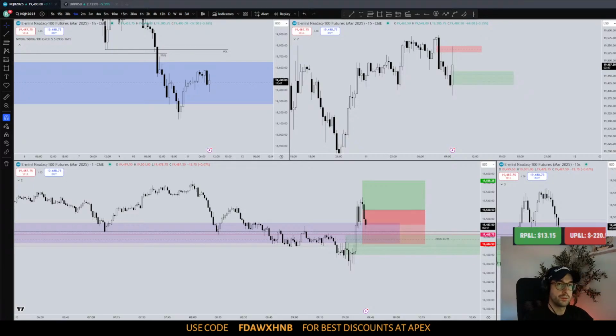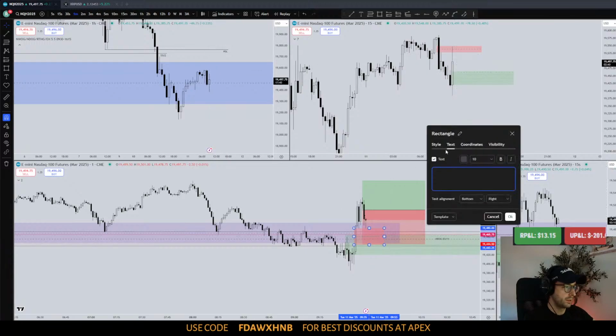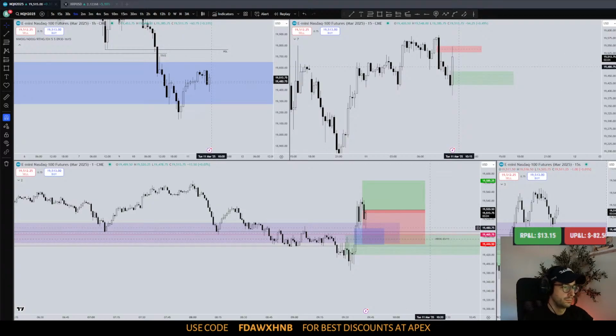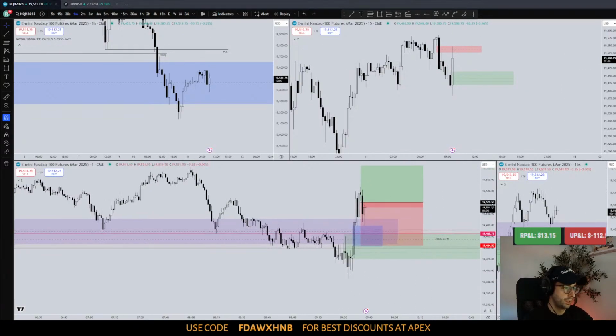We were trading before the 10 a.m. news, so we have a big buy side imbalance, sell side inefficiency here. Price is rejecting this area nicely so far. If it leaves this gap open, it's going to act as a breakaway gap to the upside.